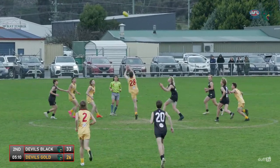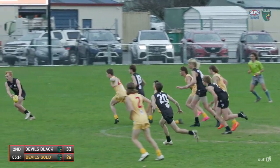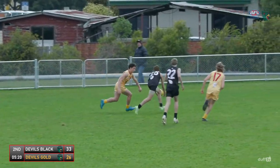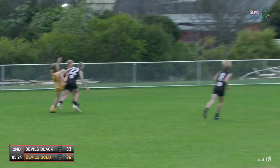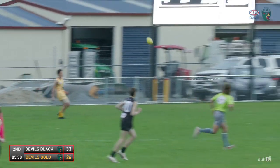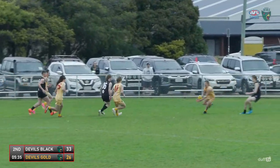We restart. Ruckmen go at it, slightly off centre. Ball in dispute. Quick hands there. Going to come back inside. Black's attacking 50. No mark there. Quick handball. Solid tackle there from Aldridge. Umpire says play on. Ball moves out to the outer wing. Whose foot race is on? Mannion's there. And so is O'Brien. He kicks the footy long forward.